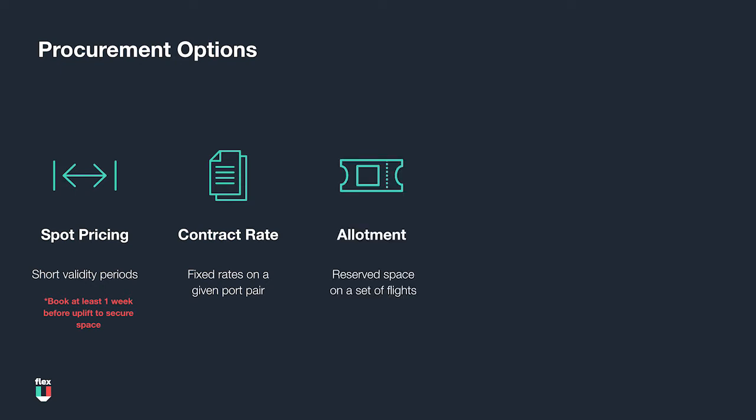If you want a fixed rate and reserve the space, you will need to contract an allotment. An allotment is reserved space on a set of flights occurring at regular intervals. For example, a forwarder could reserve 2,000 kilos allotment from Los Angeles to Hong Kong every Monday on flight CX97.